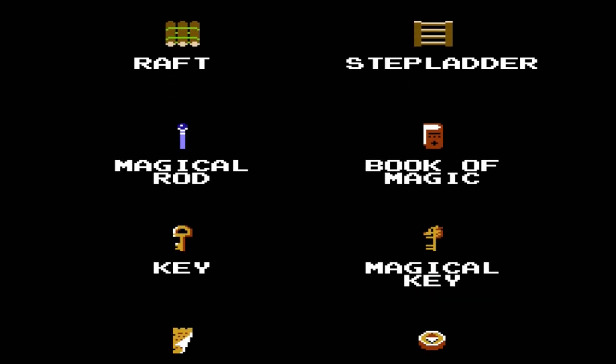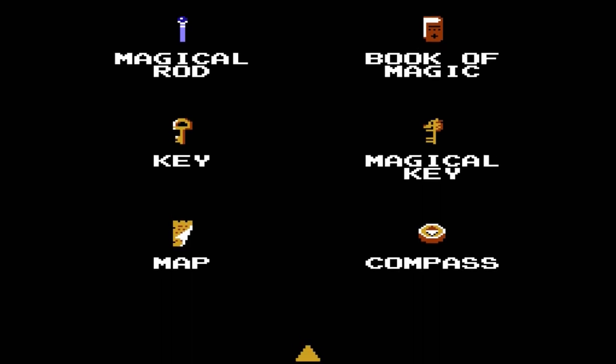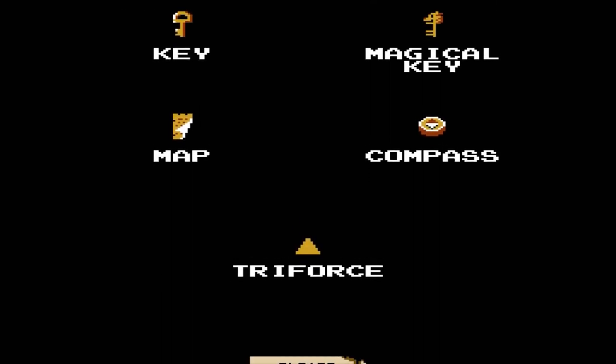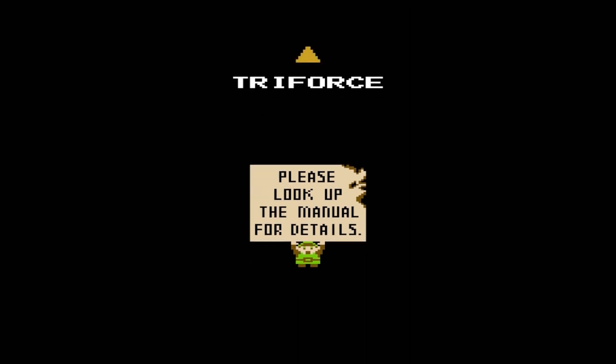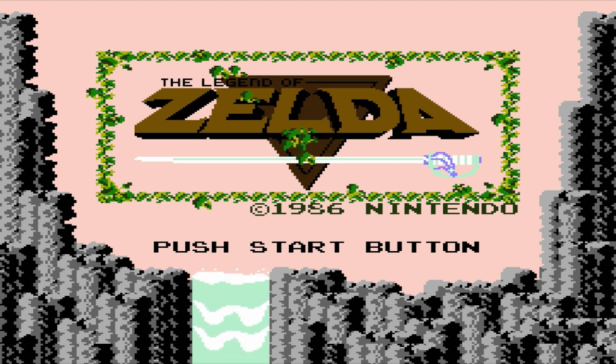And of course, this is not my first time playing this game. I actually did play this game a long time ago. It's been a very long time, and I may struggle, but hey. Anyways, without further ado, let's get into this right now.